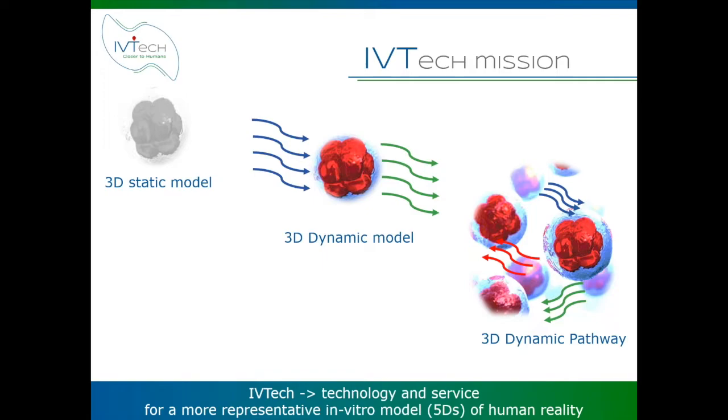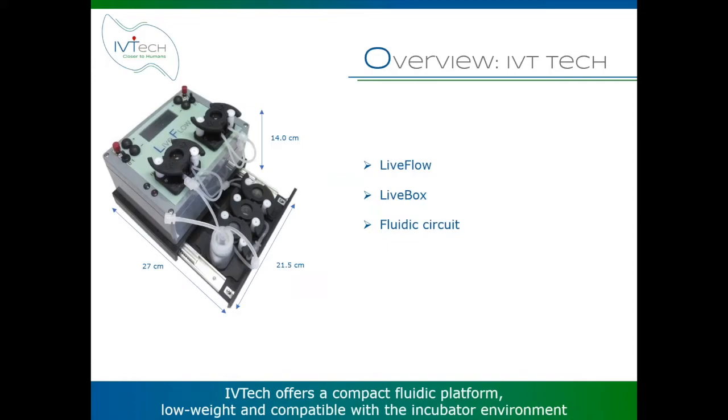The first three degrees are related to the three-dimensional topology of the model. The fourth degree is related to the dynamicity of the environment, and the fifth degree is related to the correlation, the cross signaling between the tissues. So this is an overview of our technology.